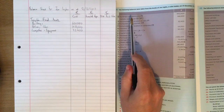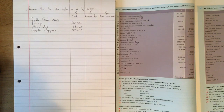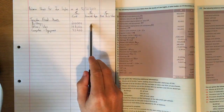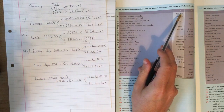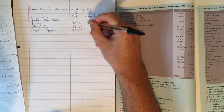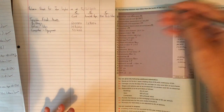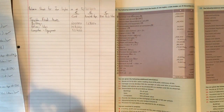So for buildings, they cost 600, and 450,000 is the value that's sitting there on the accounts for them. So there must be 150,000 accumulated depreciation that's happened already. Okay, so that would go here, but just make sure that we add on this year's depreciation of 18,000. So 600 minus 450, 150 from previous years, plus that 18,000, so that's 168,000 for buildings. And then I've put the 600 in. I've put the 450 in by putting the 600 and the 150 in. So that's in. The 198 is in, and the 32,400 is in. So just tick them off as you're putting them on.